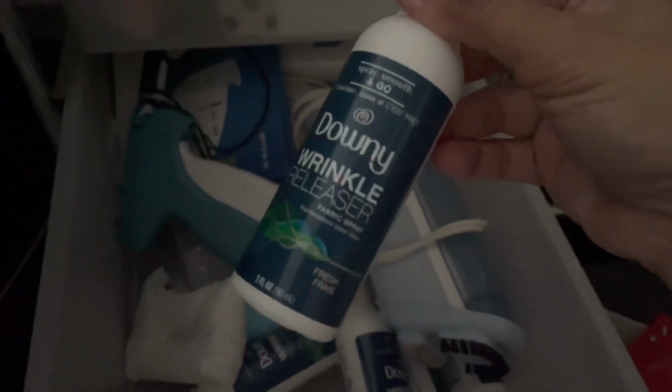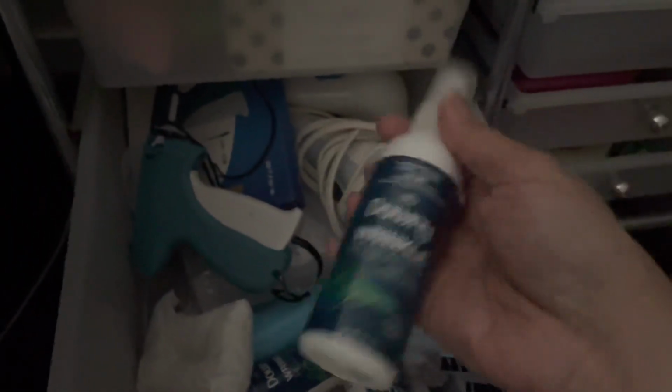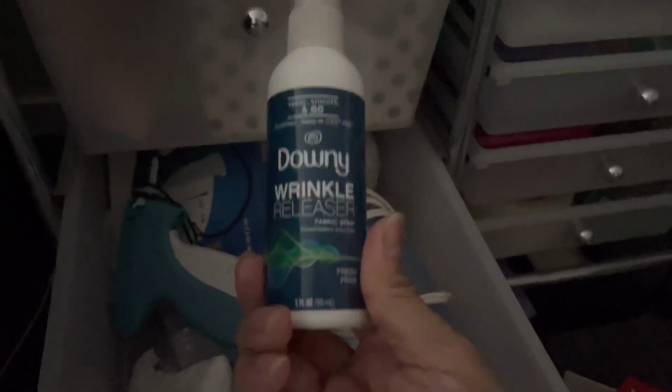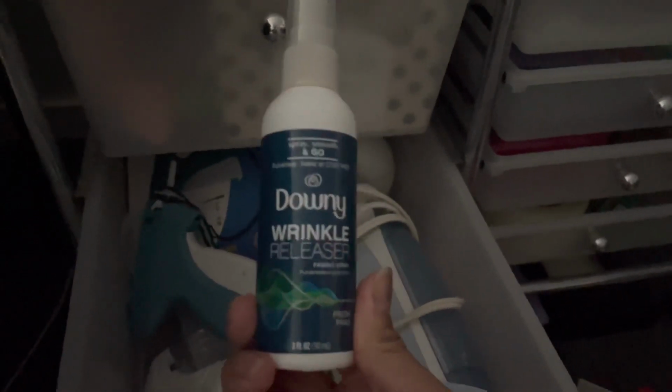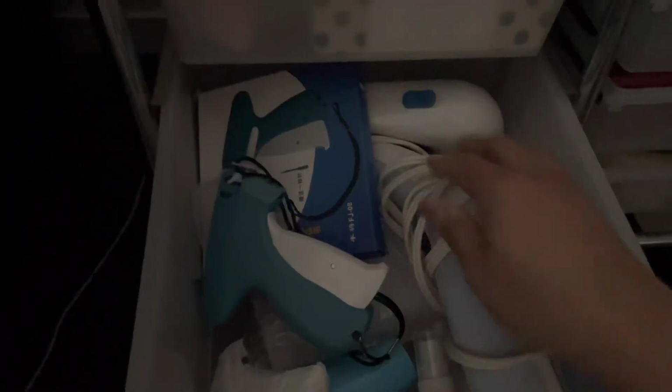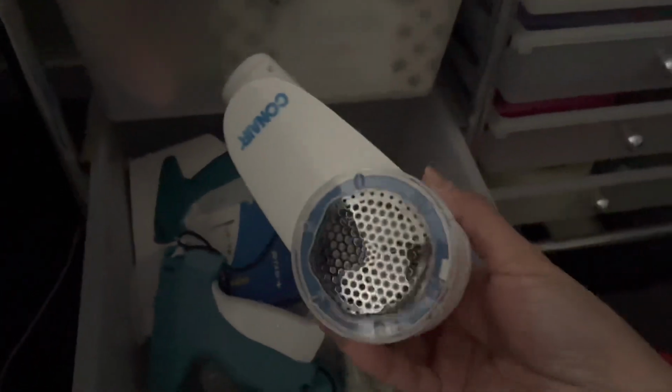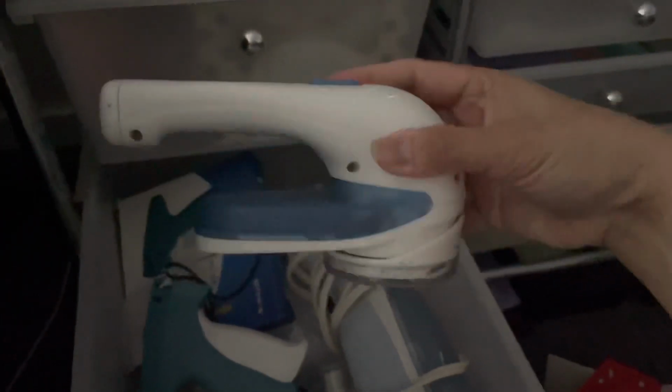My favorite, Downy Wrinkle Releaser. I bought the mini one because I can't find the bigger bottle of this. I don't know if they discontinued it or not. And also, most important is my defuzzer. Best in my opinion.